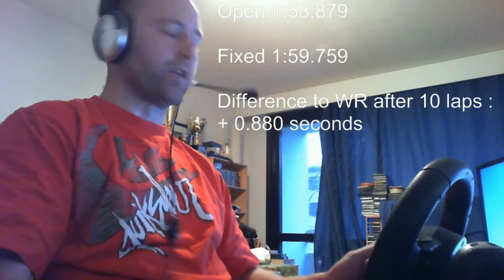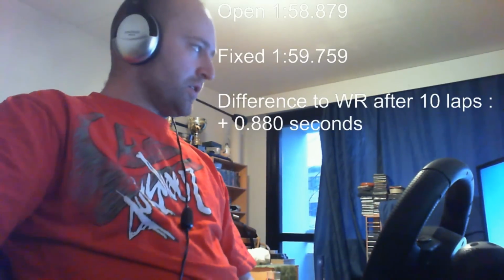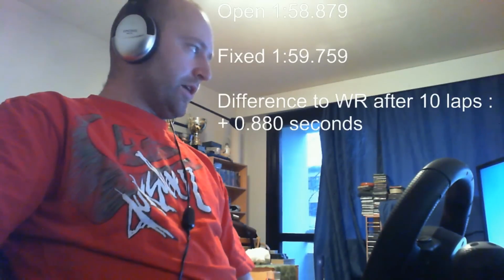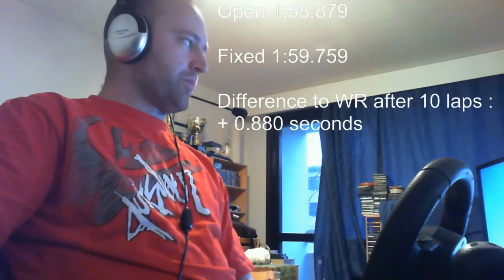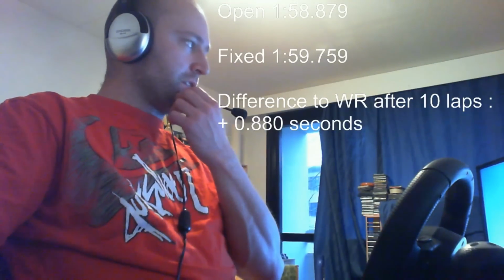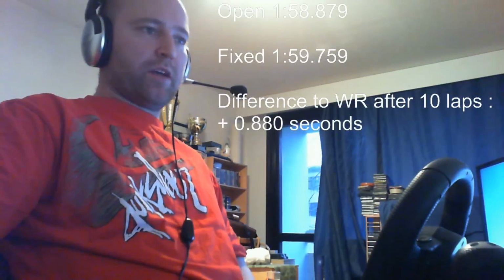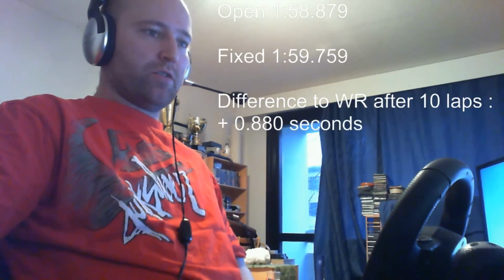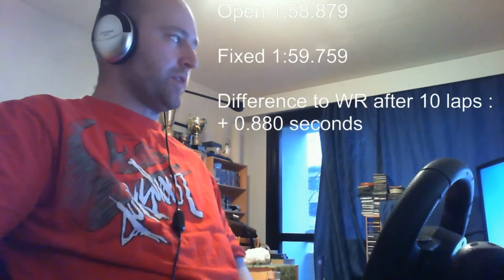Like I said, if I go to Silverstone right now, I'd probably be within half a second. So in the end, I will show you my open lap and fixed lap next to each other with the telemetry, so you can actually see what's so different about them. But outside of that, I hope you got something out of this test. So now you actually see the difference between fixed and open setups.